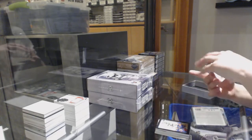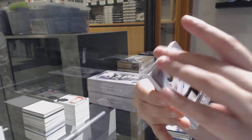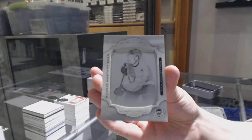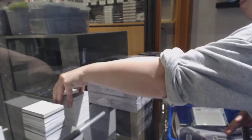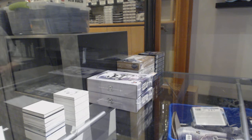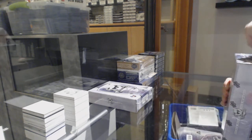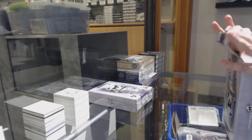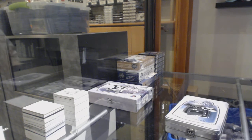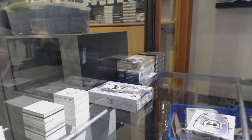That's a pretty one. We've got a rookie patch auto number 249 for the Bruins, Urho Vaakanainen. And we've got a rookie masterpieces one of one printing plate for the Avalanche, Sheldon Dries. Well, you should just go for all of them. That sounds like a good plan, eh?